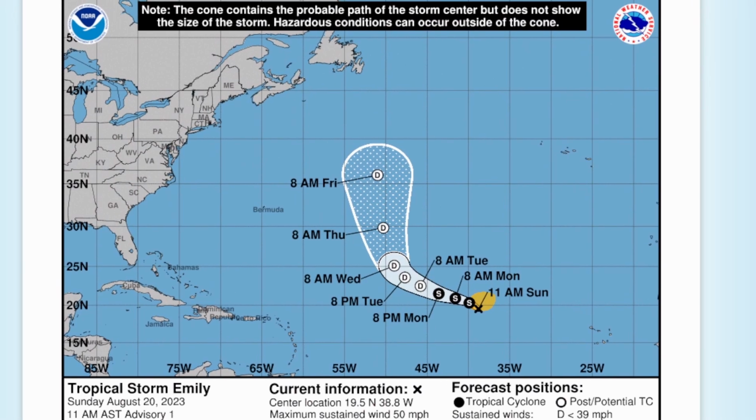And finally, we've got Tropical Storm Emily, which formed here in the Atlantic. It's going to be a fish storm and not last long as a tropical storm, as it will be entering some wind shear, of course. So by 8 p.m. Monday, we won't have Tropical Storm Emily anymore. It'll mainly just be a post-tropical cyclone in the Atlantic.